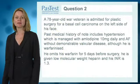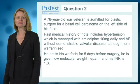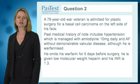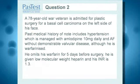So on to question 2. A 78-year-old war veteran is admitted for plastic surgery for a basal cell carcinoma on the left side of his face. Past medical history of note includes hypertension, which is managed with amlodipine 10 mg daily, and atrial fibrillation without demonstrable valvular disease, although he is warfarinized. He omits his warfarin for 5 days before surgery, he is given low molecular weight heparin, and his INR is 1.3.